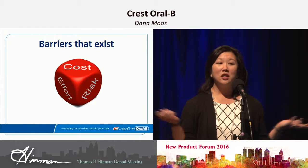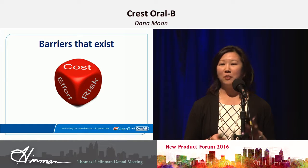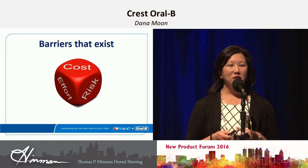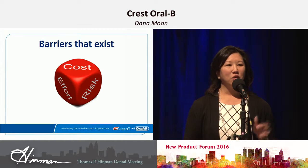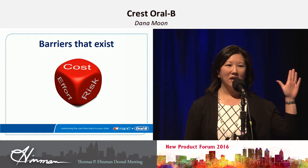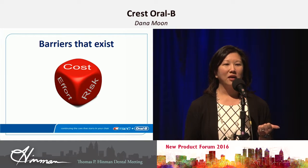What I want to talk to you a little bit about today is the idea of converting your patient from a manual toothbrush to a power toothbrush. I heard that there are quite a few hygienists in the room, like myself. How many of you wish that every single one of your patients would use a power toothbrush every day? Wouldn't it make our lives so much easier? Right? Not to mention the improved oral health that they would have.